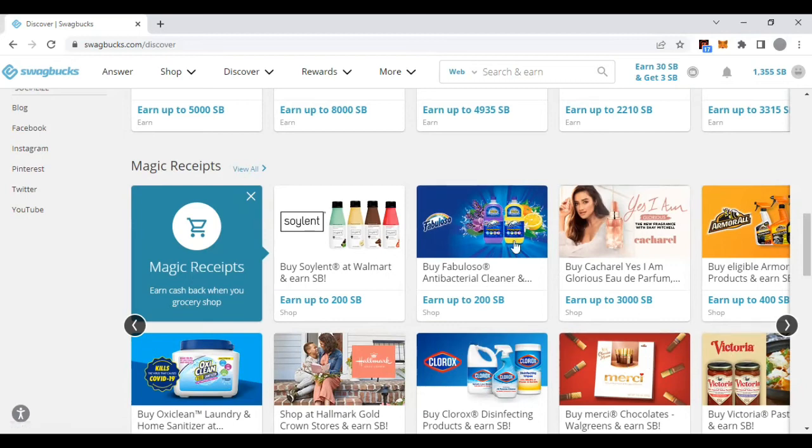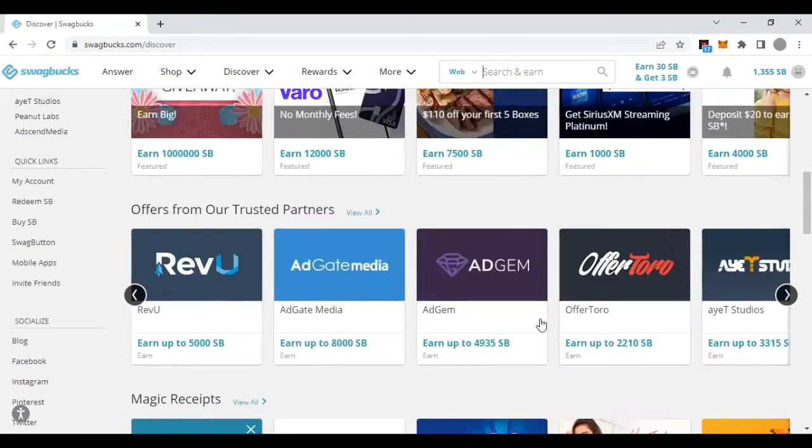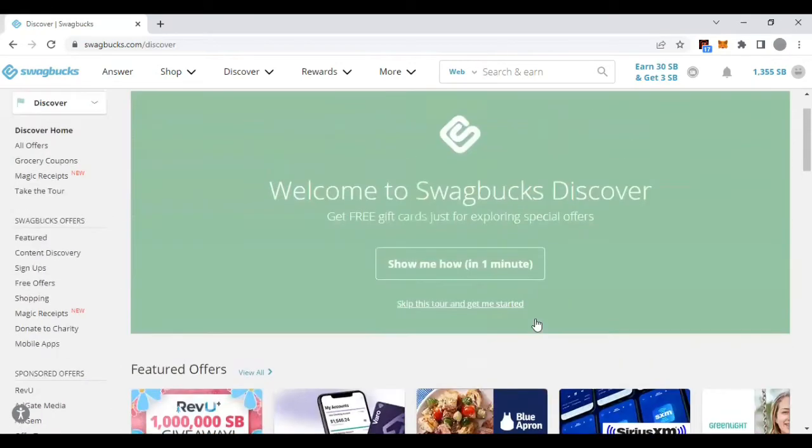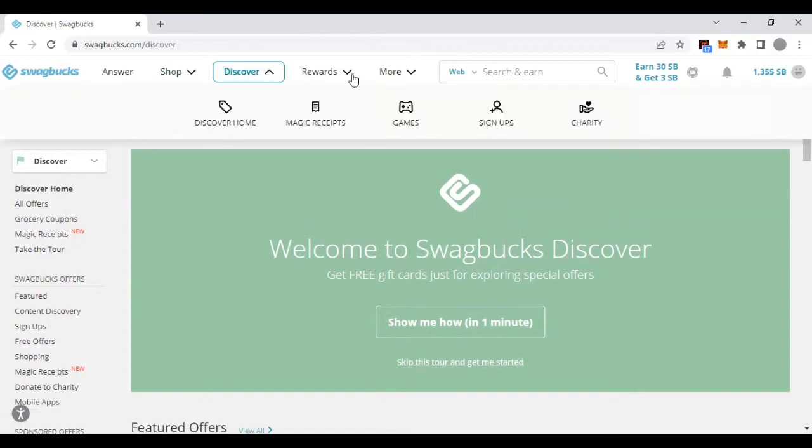And of course, it has some other little offers you can do here, things you can go for shopping, you can earn money with doing that as well. So, whenever you're grocery shopping, pay attention to the app, that way you can get credit for some of the stuff that you're actually buying anyway. So really, when it comes to this site, there's a good amount of stuff you can do. They also have a video section that's actually in the offers, somewhere down there. But let me see if I can show you some of the rewards that they have here.